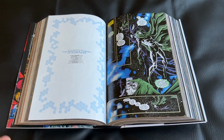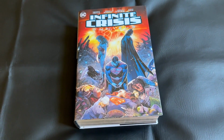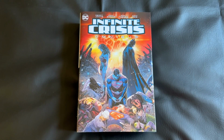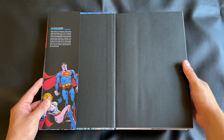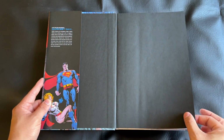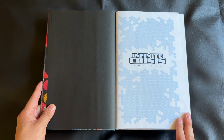And now that we've had ample time to go over the exteriors, the binding, and just some of the contents of this book, we'll go ahead and dive into the book proper. I'll do a quick flip through, try not to give any spoilers here, but more of a sampling of what you can expect should you want to pick this up, which I definitely recommend. Like I said, this is one of my all-time favorite DC event books.